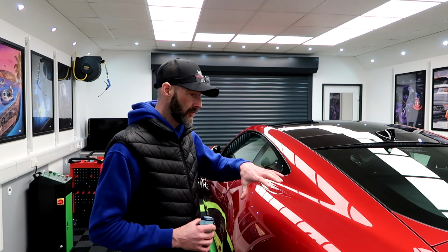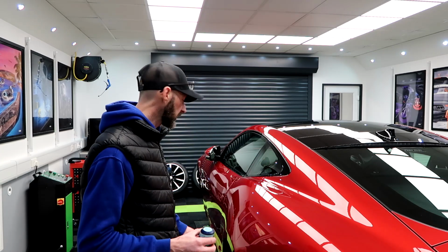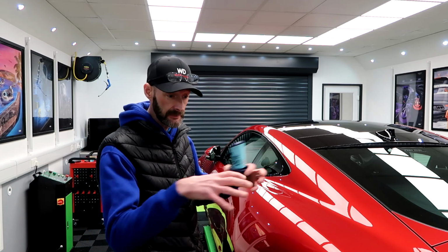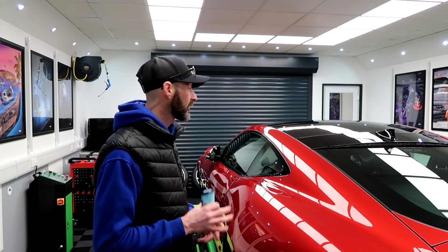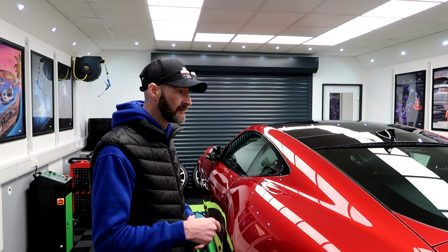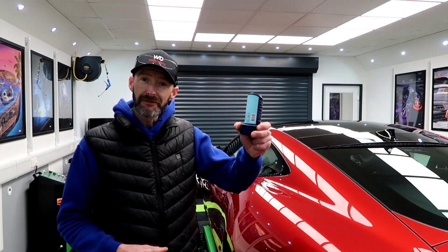So paintwork coating is done, wheel coating is done, trim, calipers, just going to do the glass now, and then I think, oh, I've got engine bay plastics to coat as well, and then I think that's all the coatings done. Then we can get the wheels back on, get it back on the floor, torque the wheels up, do all the other little jobs to finish it off. But yeah, I'm hoping to try and get this one wrapped up today. Right, let's get Quick View on.